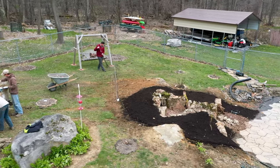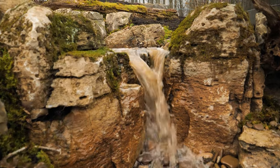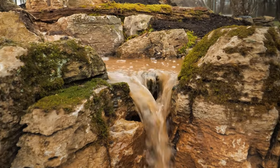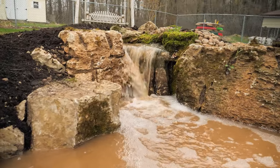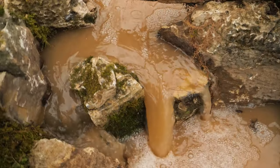This is our 10-foot long Appalachian Run Pondless Waterfall. It is one of our most, it probably is our most popular Pondless Waterfall. And it's probably one of your best bang for your buck, too, with the investment and what you get for it. It's really nice.